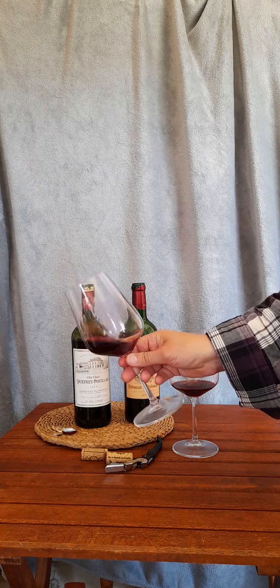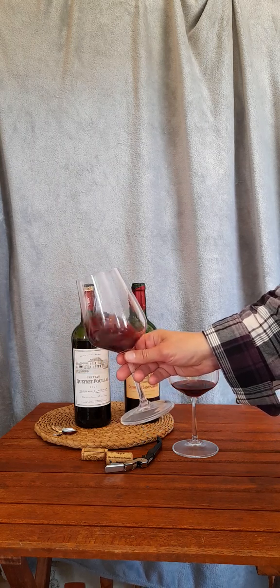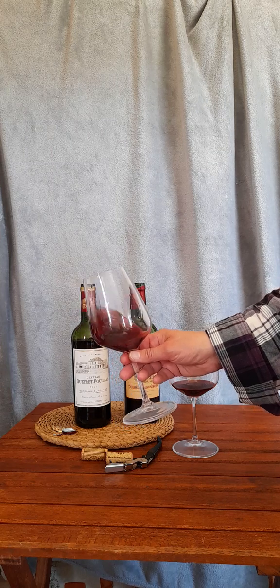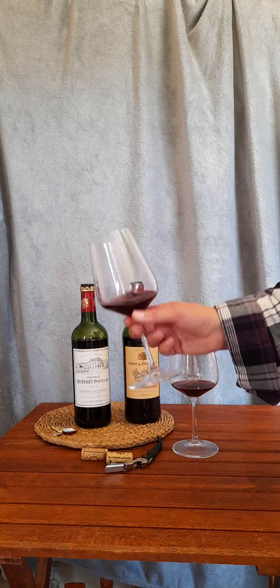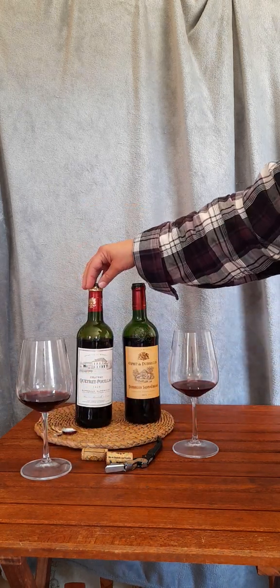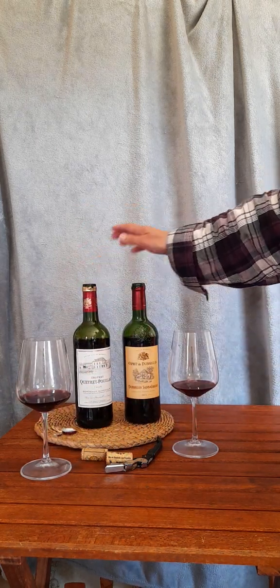Earthiness, big pepper spice kick, a ton of damson, blackcurrant, really good fruit, and there's a lot of punch in that one. That is a surprisingly good wine, very, very good indeed.